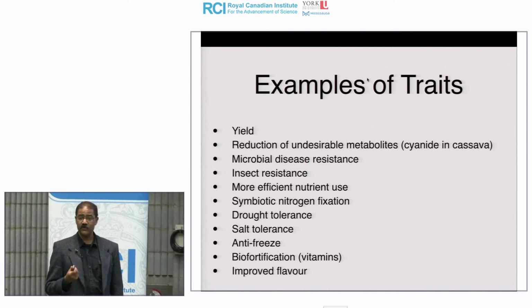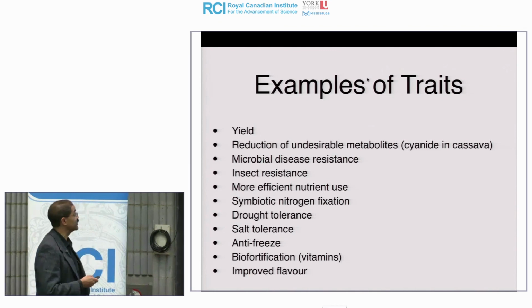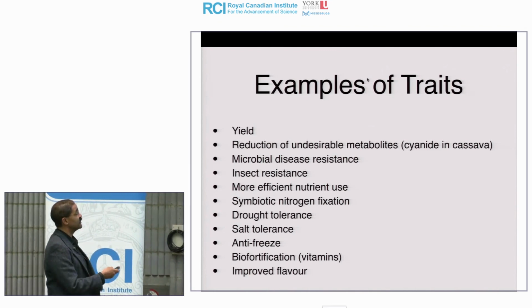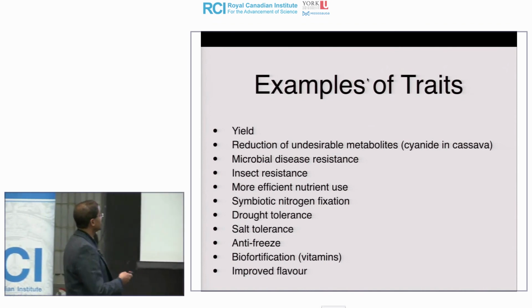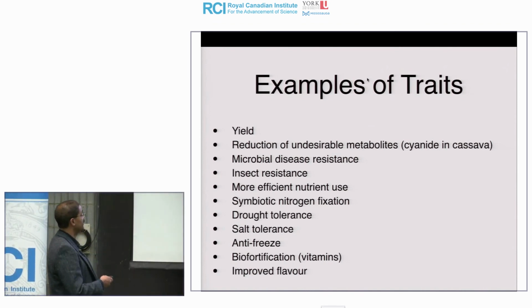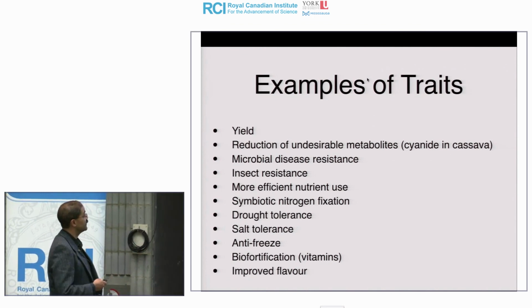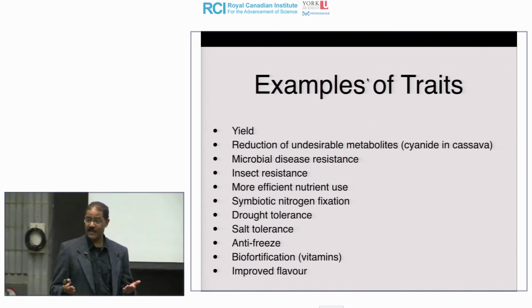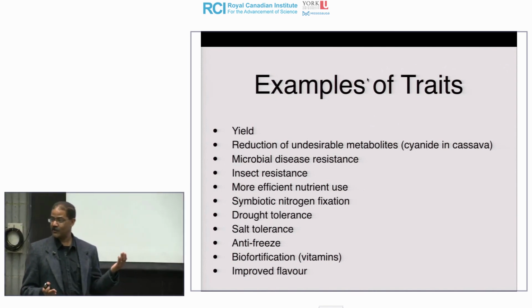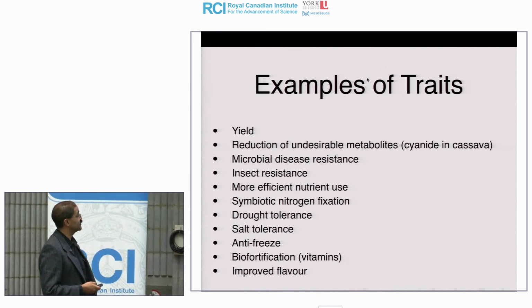We also want to improve nutrient use so that it doesn't go out into the environment and cause things like dead zones. Wouldn't it be great if we could have corn and rice that made their own nitrogen? Drought tolerance, salt tolerance, antifreeze. Drought tolerance and salt tolerance, this is pretty important for being able to use marginal lands. And as we have to deal with climate change, we're going to have to deal with more drought, like they are in California. This is also an important problem in many other parts of the world.